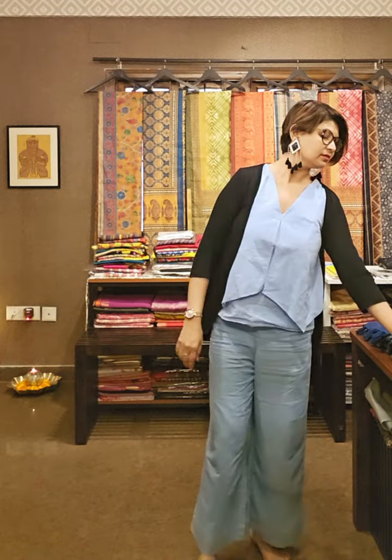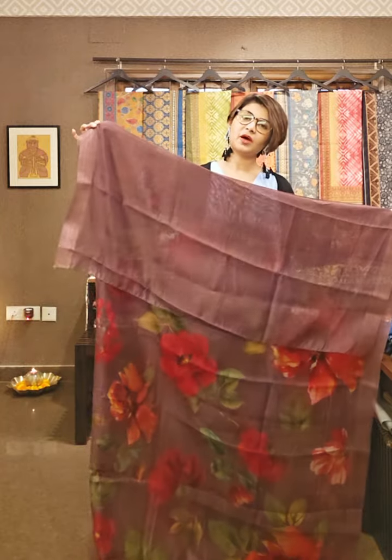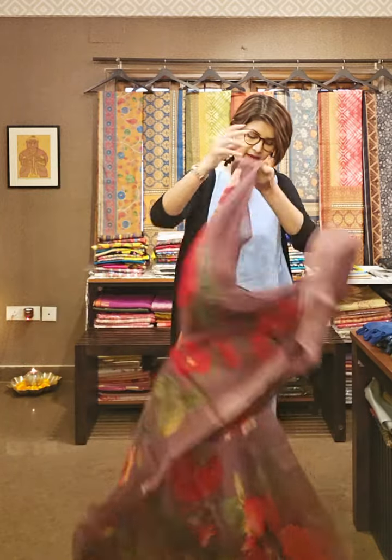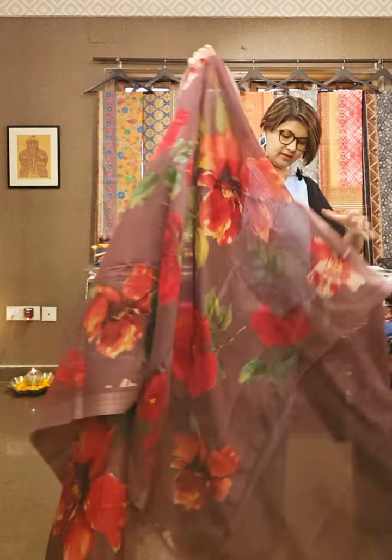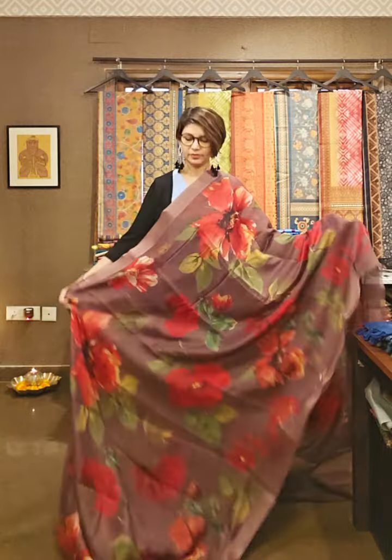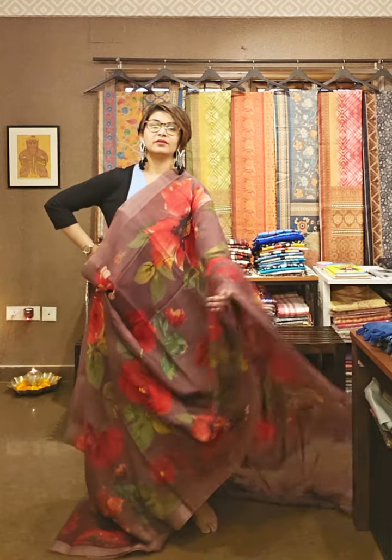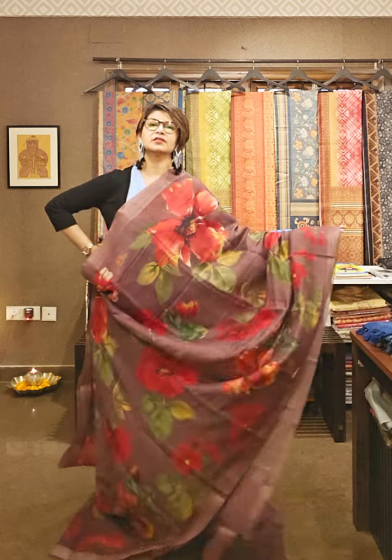The next one, floral. It's a chocolate. This is the blouse piece which is plain. And the whole saree is like this. It's a chocolate brown, bright red and green color. Very stylish. All these sarees are very stylish, fashionable.